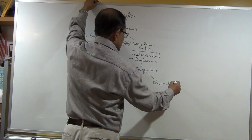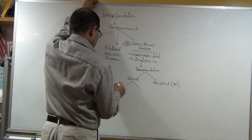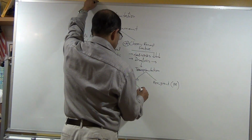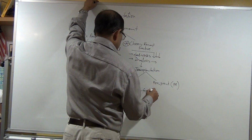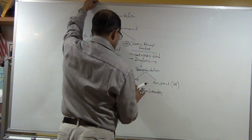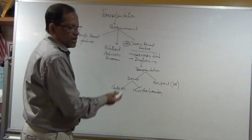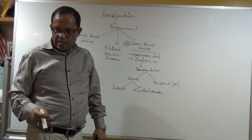Patient. Who could be the donor? One is a family member, one is a cadaver, and the live family member, right? So which one is more preferable? Live family member. For example, a son can give to the father, the father can give a kidney to the son, right?